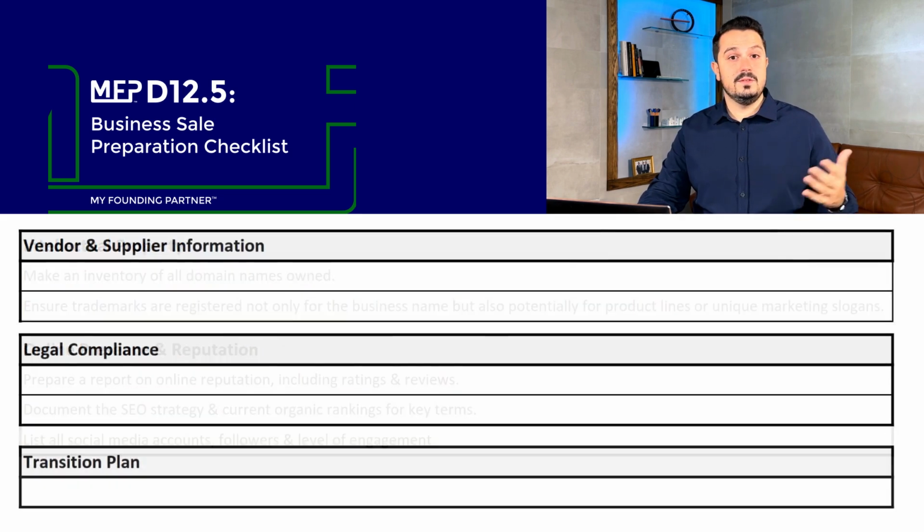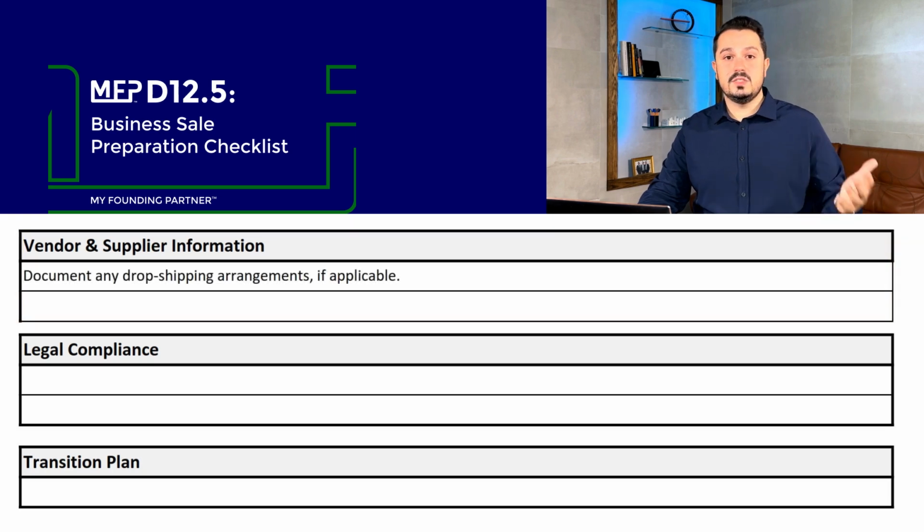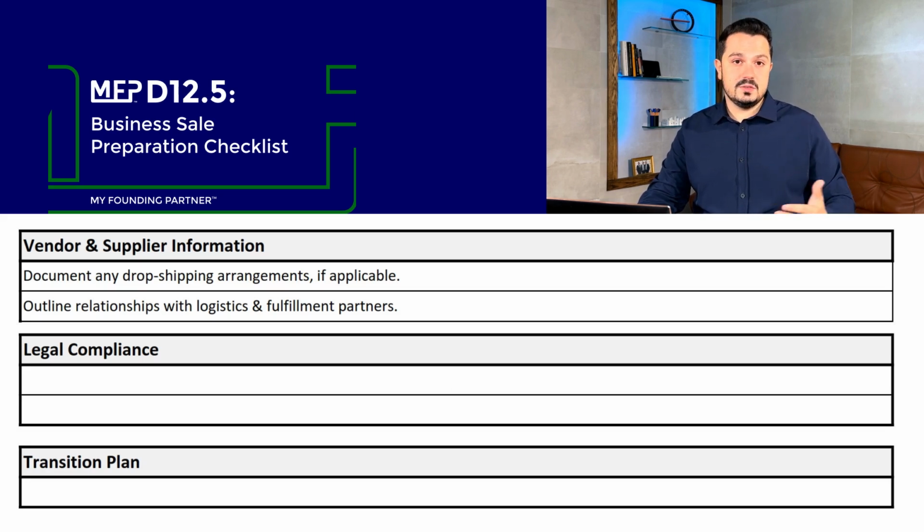The next section would be vendor and supplier information. And this is where you document any drop shipping arrangements, if applicable, any supplier arrangements, and who are we using along your supply chain. It's important to let the buyer know who these people are, even inform the suppliers of your potential sale, and have all that contact information summarized in one easy to find place.